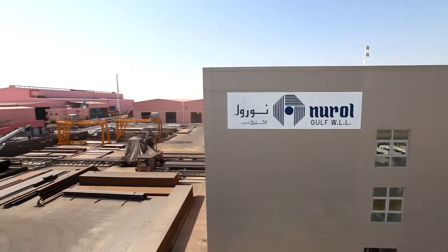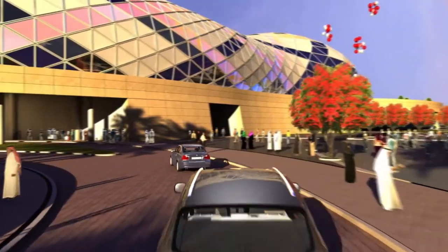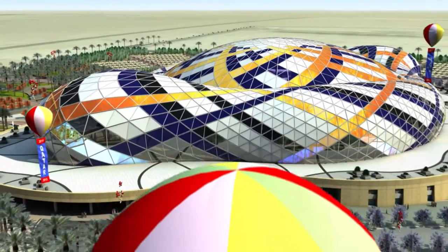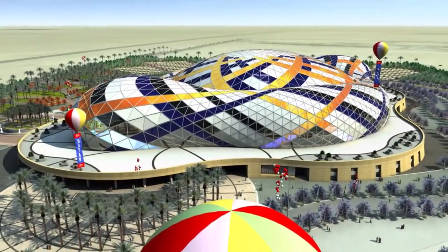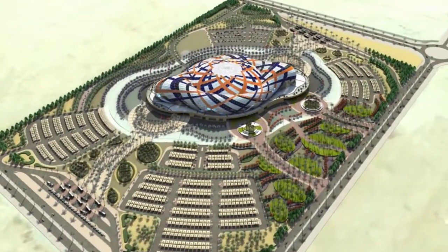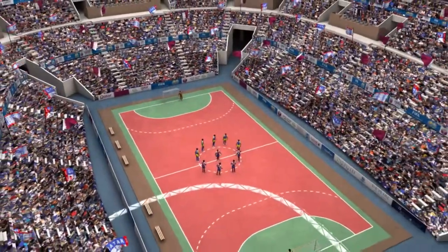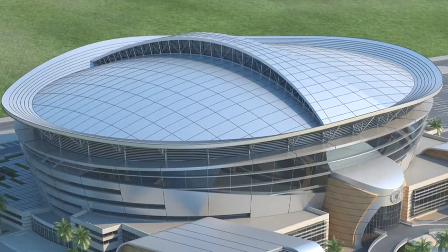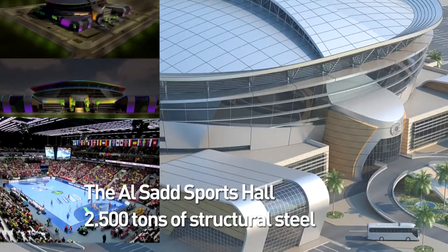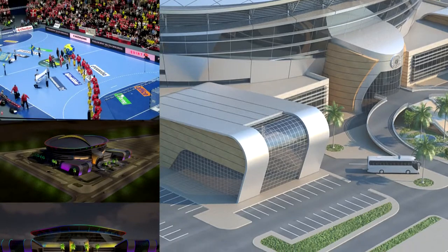Nurol Golf has been awarded by Qatar Olympic Committee as the main contractor for design, fabrication, and erection of structural steel and cladding works of Lusail Multipurpose Sports Hall, where the Handball World Championship will be held in January 2015. Nurol Golf has also been awarded the supply, fabrication and installation of 2,500 tons of structural steelworks for the main arena roof and warm-up halls of the Al Saad Sports Hall, which will also be used by Qatar Olympic Committee as one of the required sports halls in the World Handball Championship.